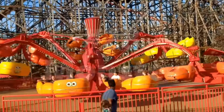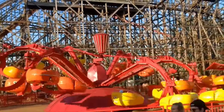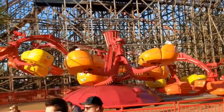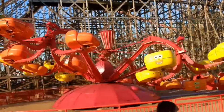Number 28 is Monster. My biggest gripe with this one is the loading system. Because only part of the ride is at the ground at any point, they have to unload half and leave you hanging at the top. And it's not like a booster flat ride where you get a great view from the top. You're just kind of sitting above some concrete with the pipe screen view maybe. So it's not really a great experience.